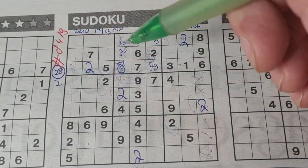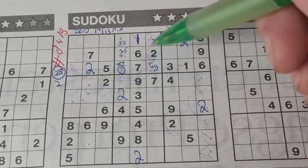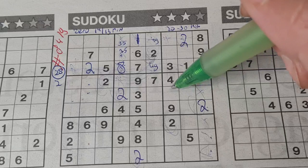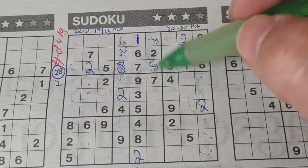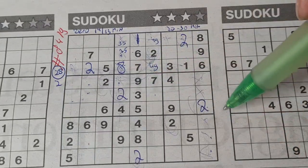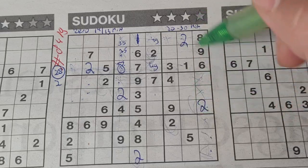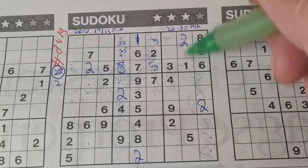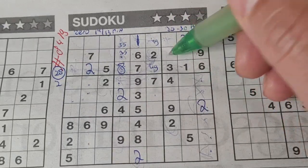Right. 5, 5. Need a 9 here. Then. 1, 6, 7. I'm thinking. 1 and a 5. 5, 5. Need a 5 there.